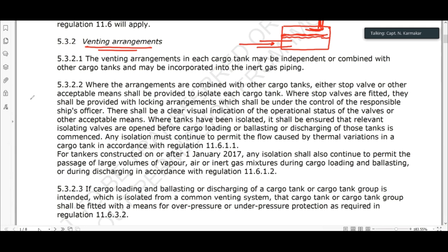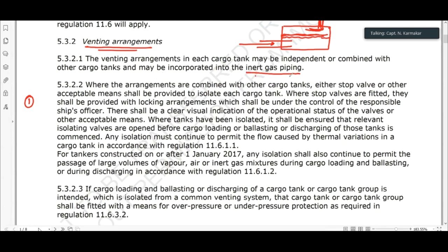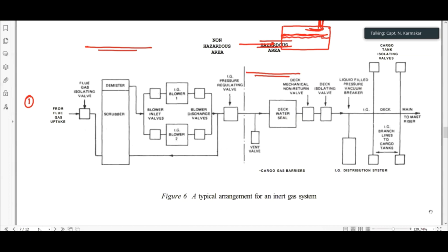SOLAS is saying that the first one is that there can be a common venting arrangement. Now, this common venting arrangement will be part of the inert gas piping. And in the inert gas piping, if you go back, are you able to see my document on SOLAS venting arrangement? Yes, sir. I will just be changing the tabs here so that we can go between the different tabs and look at the part there. Right. So in that common venting system, this is my inert gas line on the deck. This is the deck. The main cargo tank area is on this side.